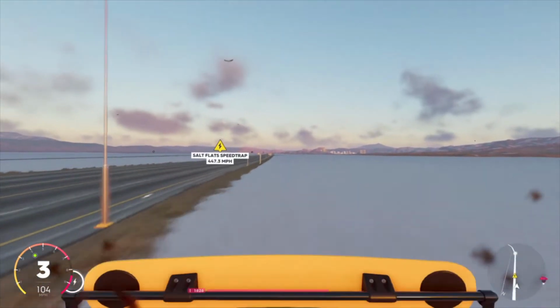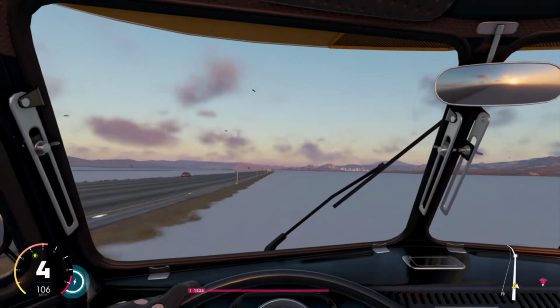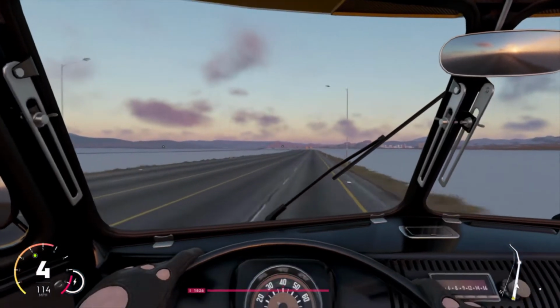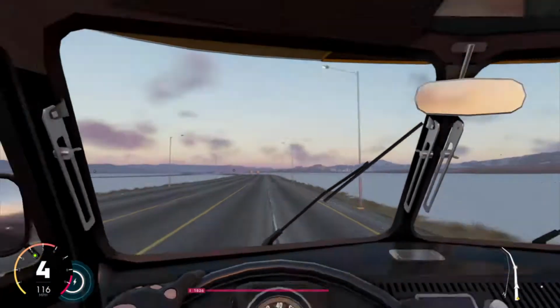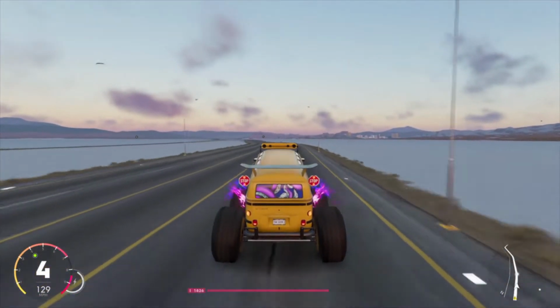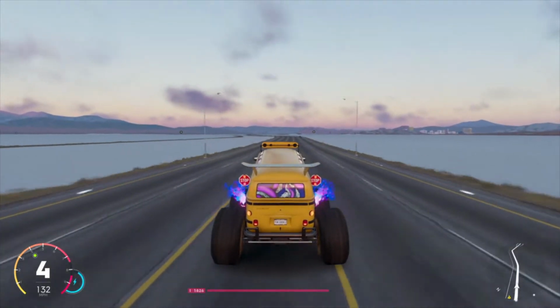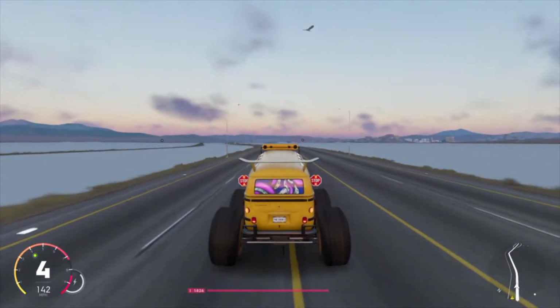Let's go take a look at first person real quick here. Even if you have that weird window tint thing on there, you can still see. Looks interesting overall. Obviously it looks like the vehicle that's in the game. Let's see how this thing drives. I know a lot of the monster trucks do about 150 to 170 ish, like down hills and all that. So let's see what this thing can do.